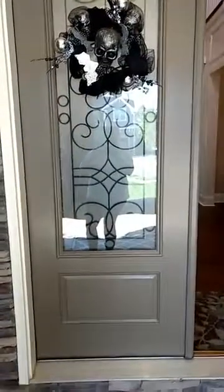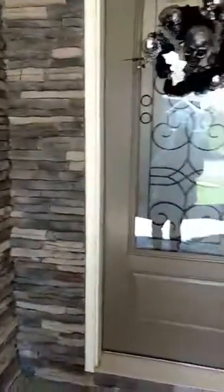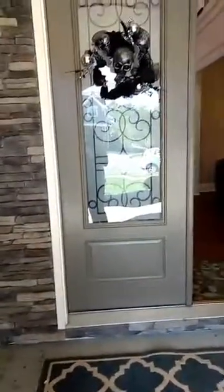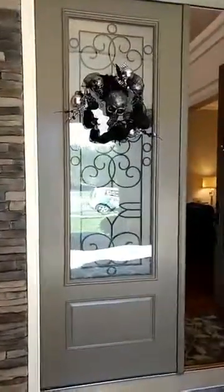The builders had it in this like red brown poop color. She wanted it to go with the stone, and so we went with foothills just to kind of earthy it up a little bit. And so now it is not poopy red brown. It is a beautiful neutral milk chocolate color, as I would call it.